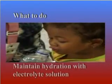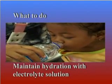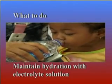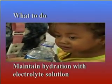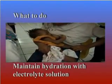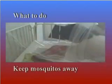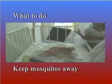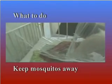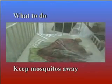Maintain hydration and electrolyte balance using oral fluids. Thirst is common, but many children need help to drink. Avoid giving only water, as this will not replace lost electrolytes. Continue breastfeeding if possible. Keep mosquitoes away, for example using nets, to stop spread of the disease from a person with dengue. Remember, unlike malaria, the mosquitoes that spread dengue will usually bite during the day.